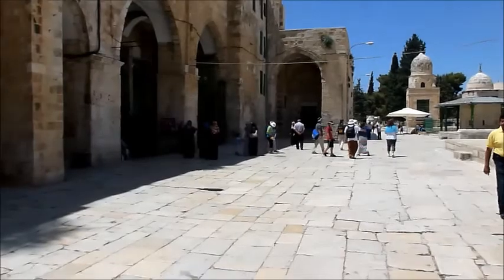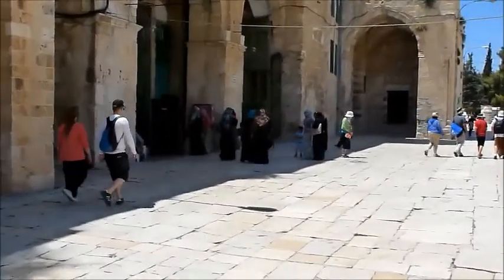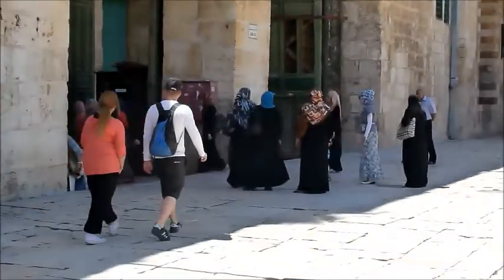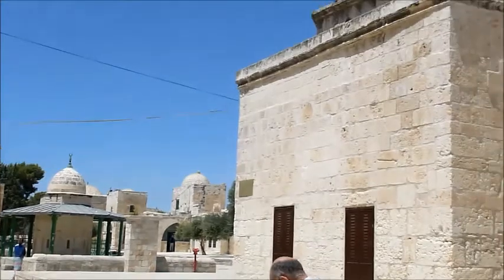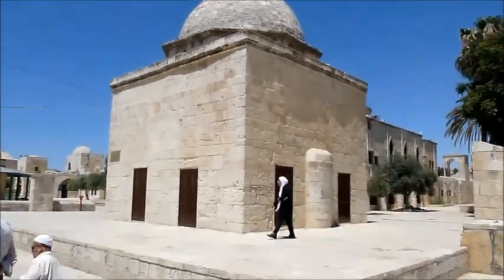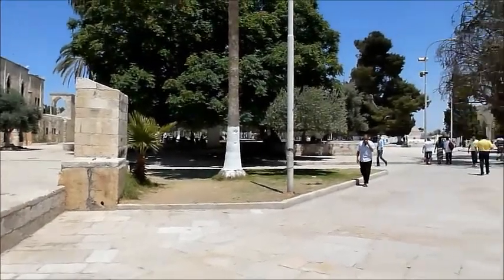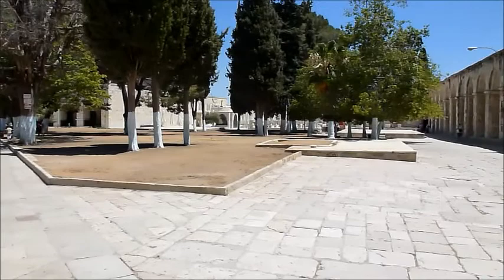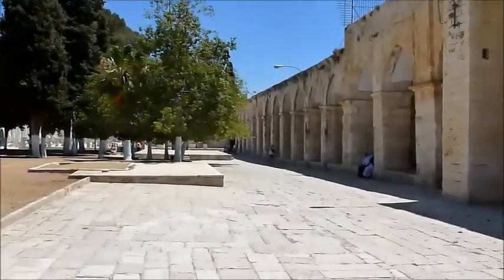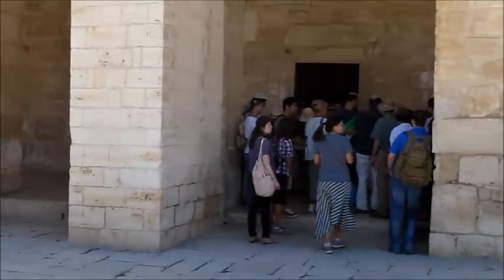So we're on top of the Temple Mount, and you can see some of the Arab women over here. As I turn around, you can see all the area here. This is the area that we came from. That was the entry from the ramp that we had. And this is our group here.